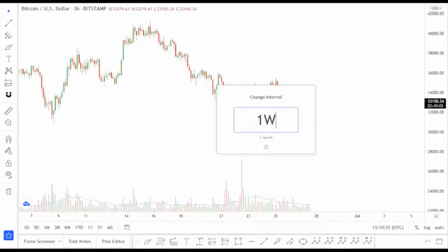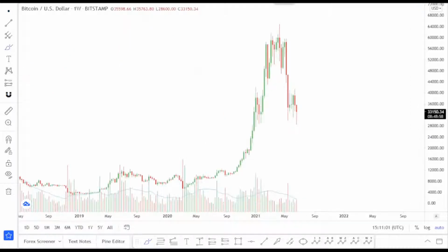Starting from a weekly time frame, as you can see, we've got around 8 hours plus to close this weekly candle. So the primary support on the weekly time frame is still the same, around 36,000 and 36,500.